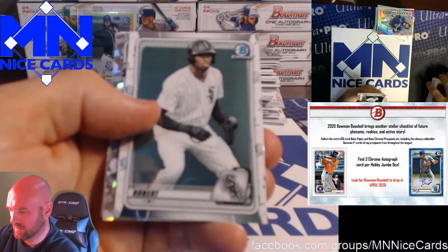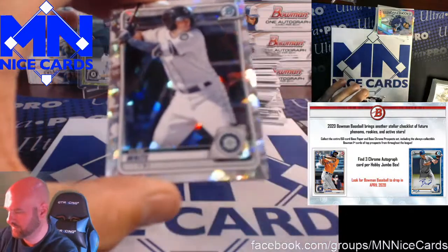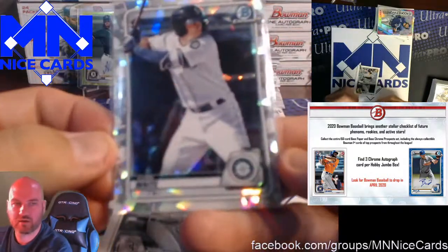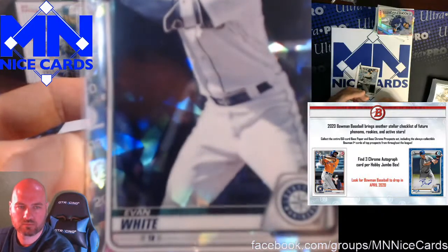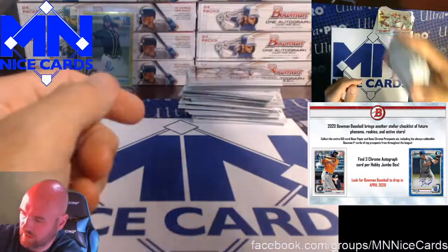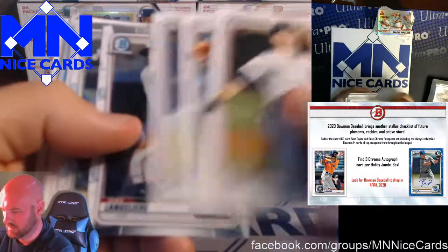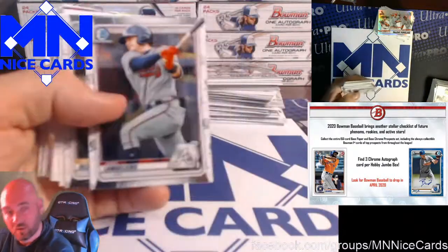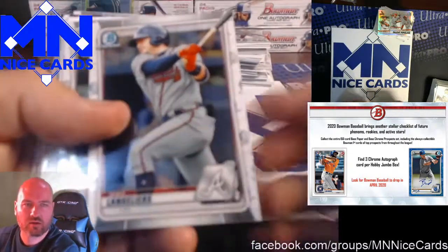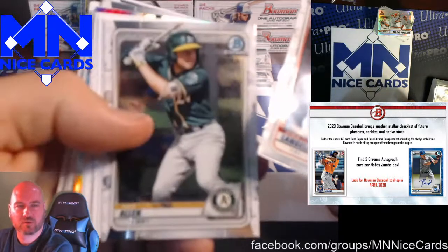Here's another auto, I believe. Nope, sorry. It's just an atomic. Atomic Evan White for the Mariners. Maybe. And paper. Bo Bichette. Langeliers. It's like a perfect spot this has to be in. I wonder if it's because I'm using the mat. It's taking longer to focus than normal.